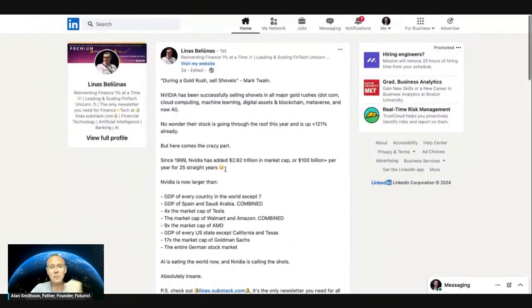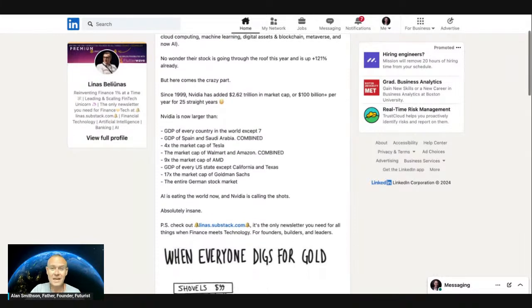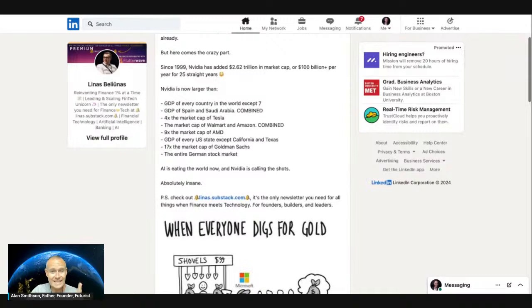This is interesting for my friend Linus. During a gold rush, sell shovels. It's so true. And if you look at NVIDIA, they are the shovel maker. Their stock is up 121% this year. Since 1999, NVIDIA has added $2.62 trillion in market cap, or $100 billion per year for 25 years straight.